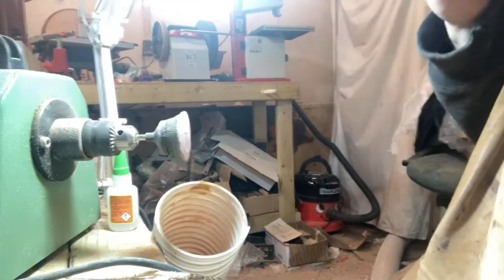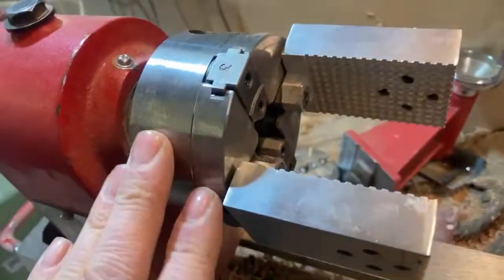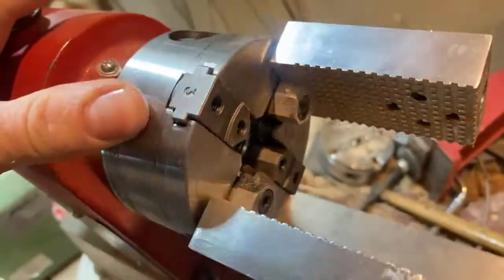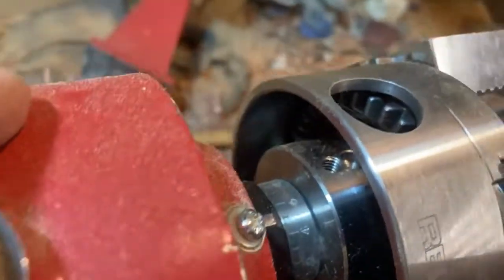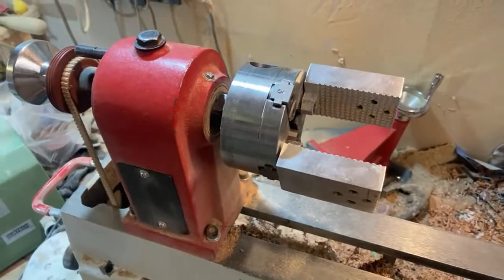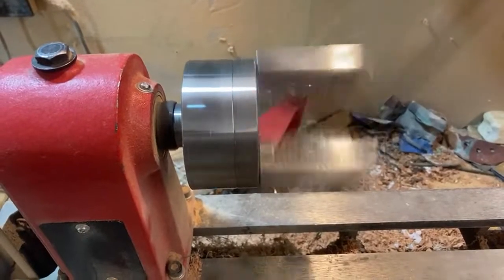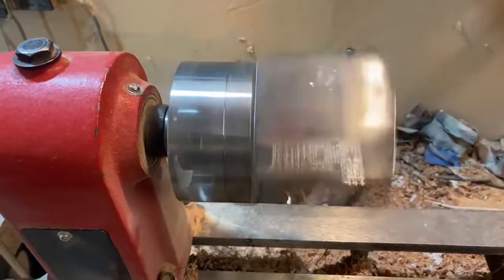Oh, let me show you the new chuck. So on Friday, I got a Record Power chuck, which is an SG3, which is quite a bit lighter. You can see that the back is hollow. It's quite a bit lighter, and the lathe, just to me, when it spins, feels a lot more comfortable. I don't see any wobble on that. That looks exactly where it's supposed to be.